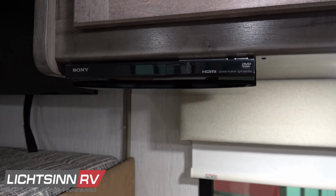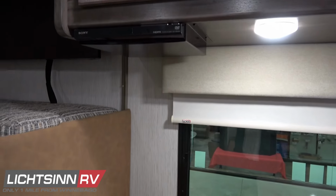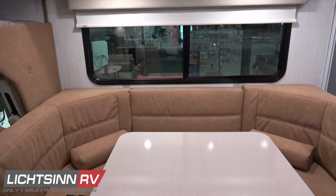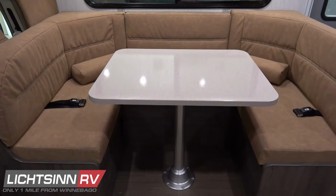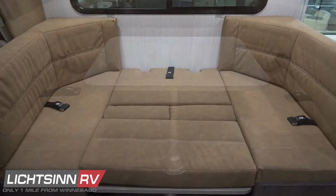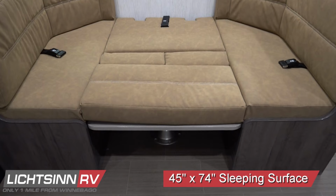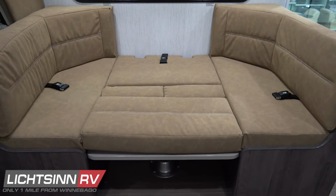Here you'll see the upgraded home theater setup with the Sony CD and DVD player. It also features smart technology for streaming all of your favorite apps to the LED television. An oversized 32-inch LED television that we'll cover here in a moment. This dinette then conveniently converts to the first of 3 dedicated sleeping surfaces at 45 by 74 inches. There's also great storage underneath this U-shaped dinette.